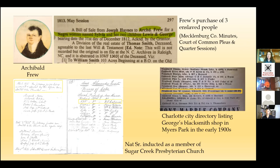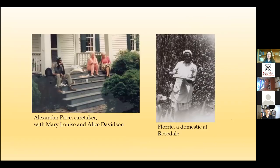And we now have documents showing where Nat was inducted as a member, and it is believed he's buried in one of the burying grounds there at Sugar Creek. We also have this early 1900 census showing the location of one of George Caldwell's blacksmith shops in Charlotte. He had two shops, and we know one of them was located just a few miles up the street from Rosedale.